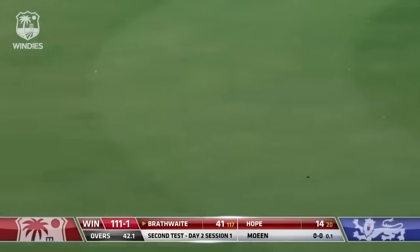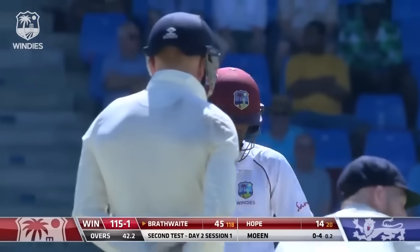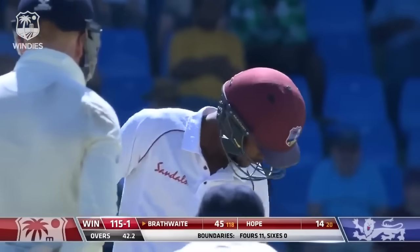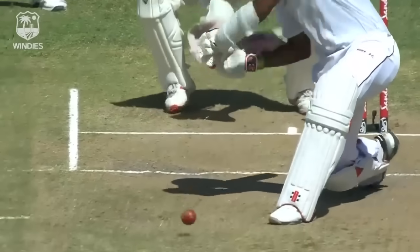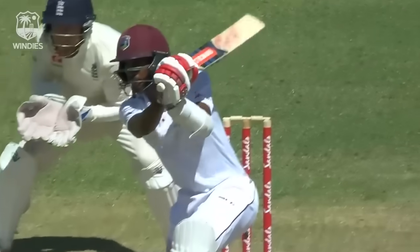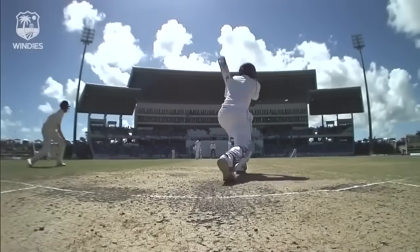Uses his feet nicely there. Wonderful drive through extra cover. Very different mindset by Brathwaite to what was seen in the subcontinent. Much more positive, willing to use his feet as well. As on this occasion, finds the gap. And he's in good form.